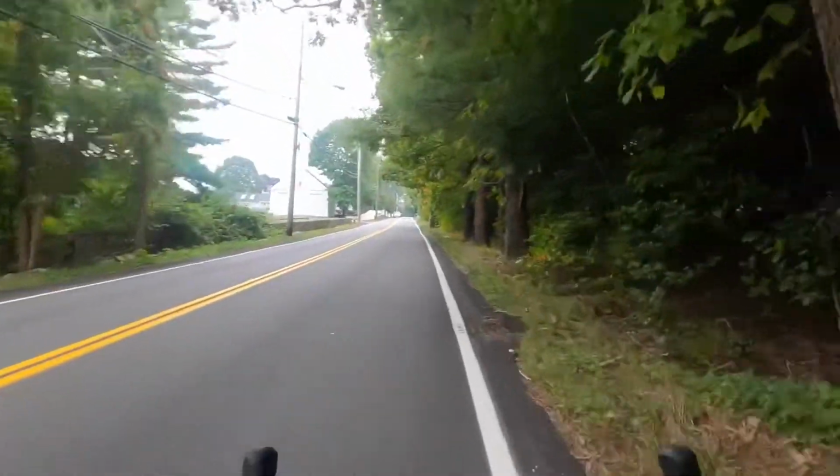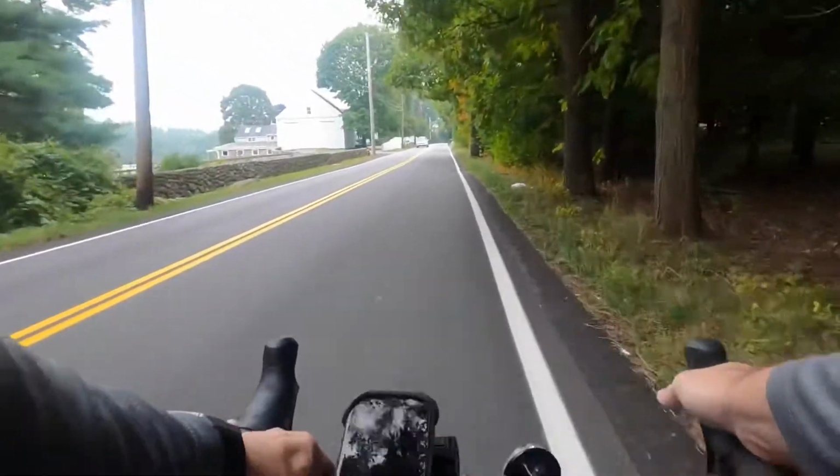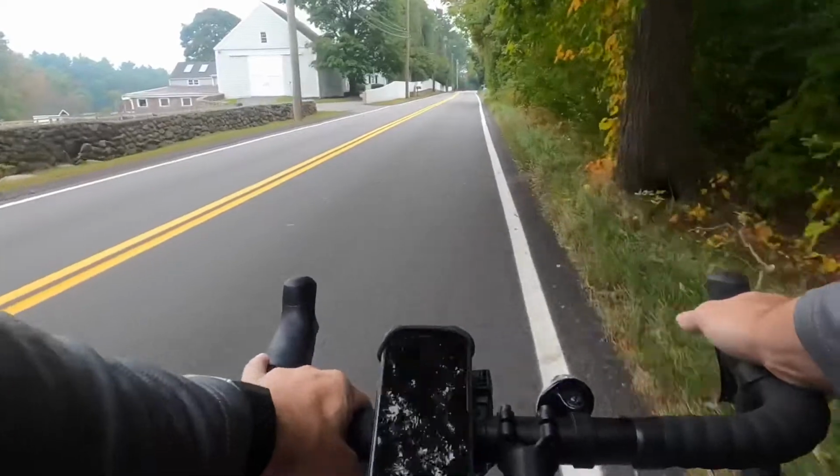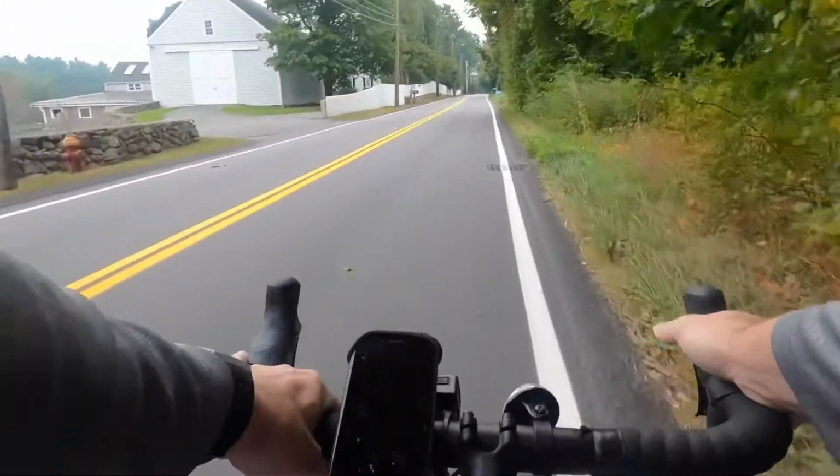So again, we'll share more with you over the next couple of weeks as we're getting ready to do some more foliage rides. We're going to try, like I said, every Saturday. We're going to try to be able to show you some stuff.